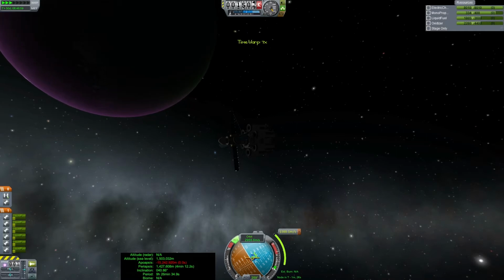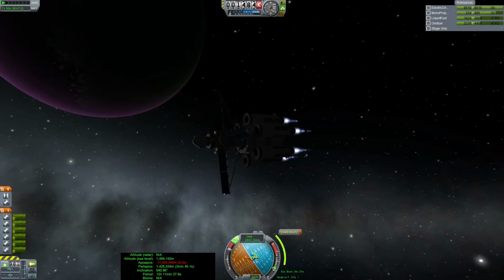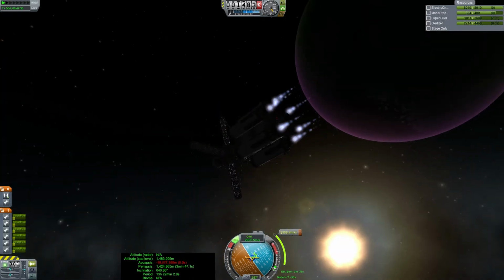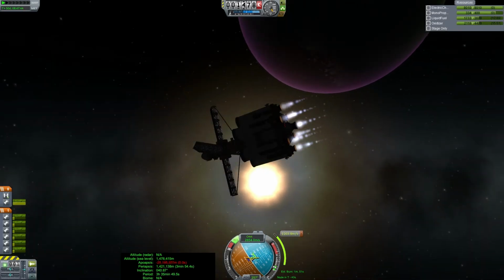We'll start this burn. I don't think it's going to take that long, but we are burning out an orbit that extends all the way to... Oh yeah, okay, I didn't give myself enough time here. Let's see, I should have given it a longer... We could bypass and activate the central engine. In fact, there we go.